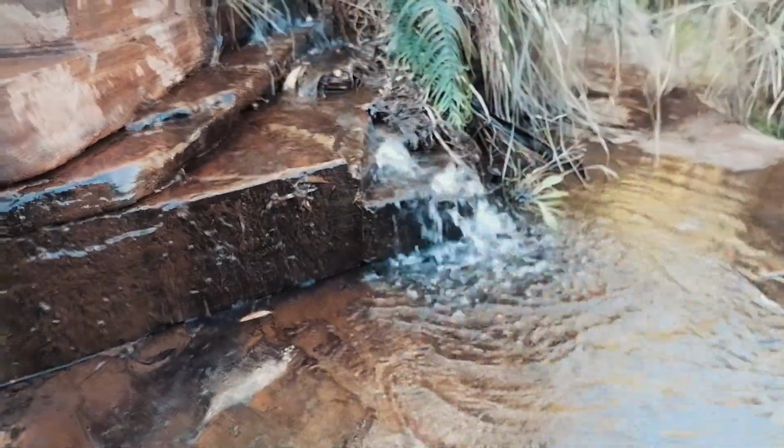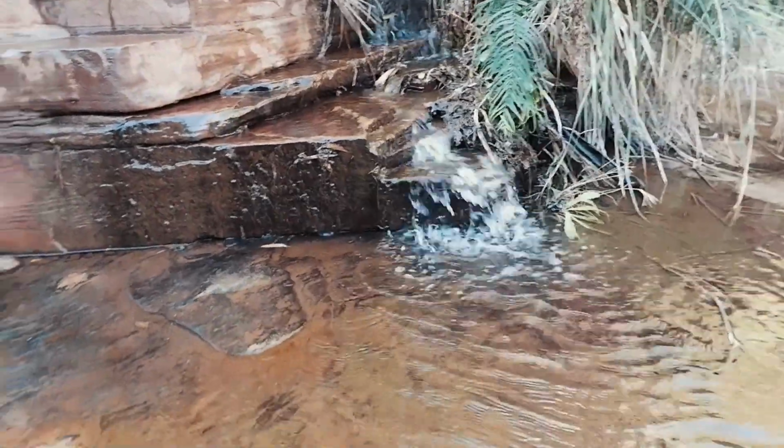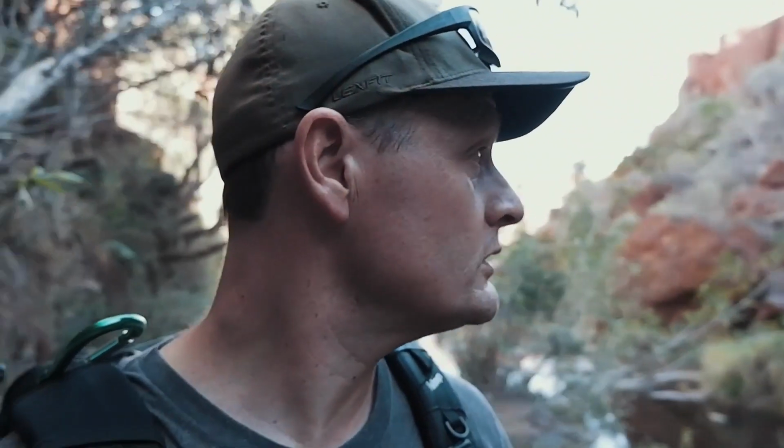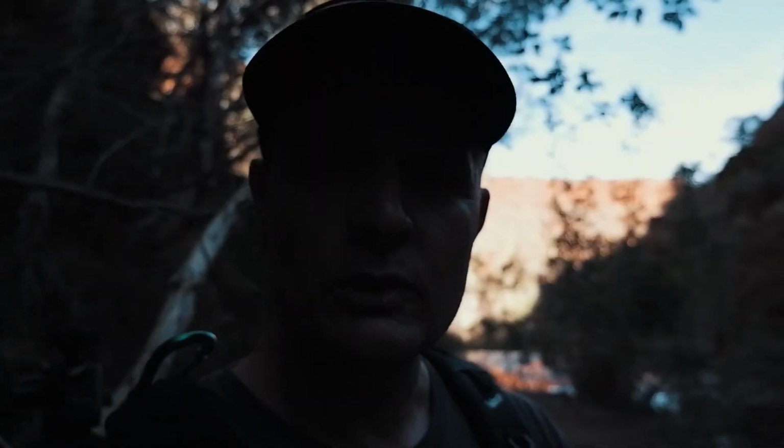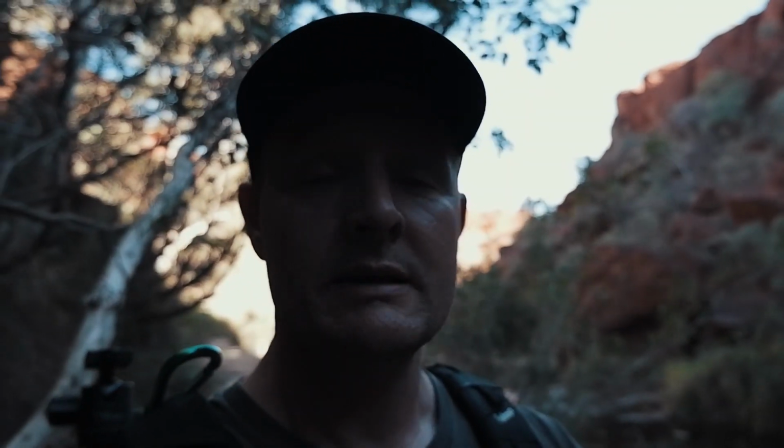I'm looking for elements in the rock. It might be some patterns or some textures, small little waterfalls, any of the small trees or ferns, maybe even one of the paperbark images as well. But they're the sorts of things that I'm looking for, not all at the one time, but when I'm looking for a nice composition, something like that that'll anchor the image or at least be an important part of the image.